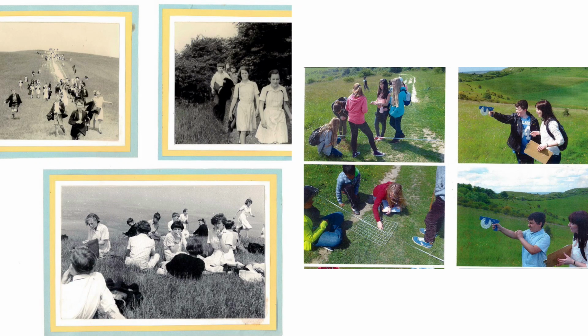And of course, where would we be without the annual trip to Ivanhoe Beacon? On the left-hand side, you can see a very old picture of children from probably Apsley Grammar School, and this details Ivanhoe Beacon clearly. And on the right-hand side, of course, a more recent picture of the same or similar activities still taking place. So we can see that activities from the past still are reflected in today's school life.